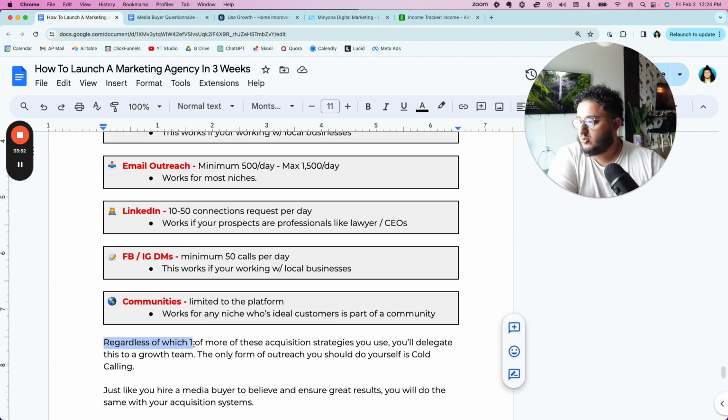So regardless of which one or more of these acquisition strategies you use, you're going to delegate this to a growth team.